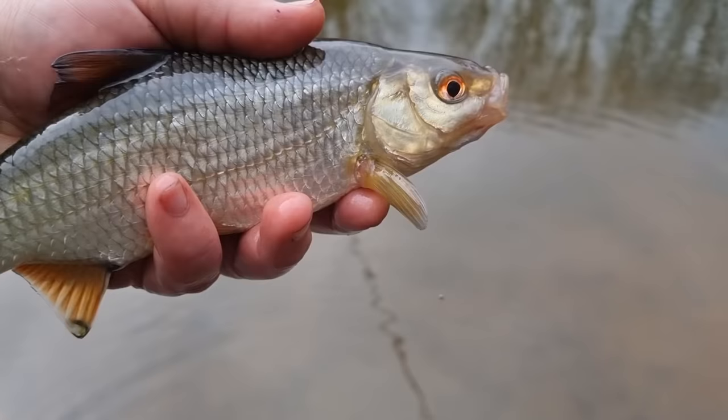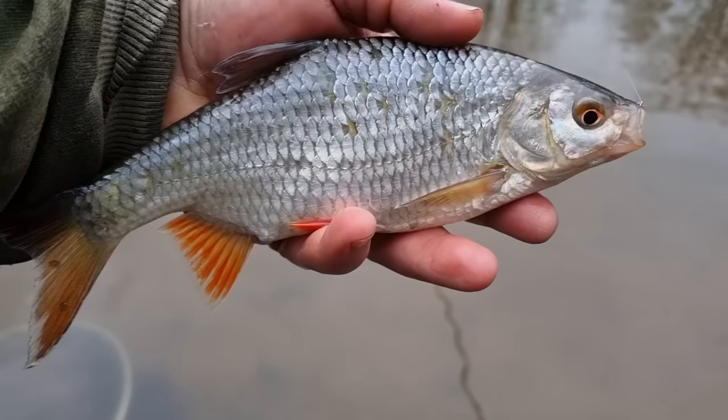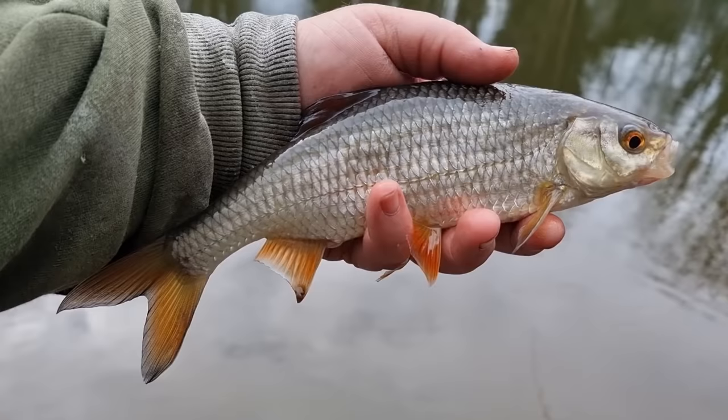And what a lovely example of a roach that is. Absolutely fin perfect. Just coming on that corn on the bottom. And what a lovely roach to end the session on. That bar of silver, starting the day with a couple of tench and a bream, and we ended it with a palmer roach. I hope you've enjoyed this little bit of a vlog.